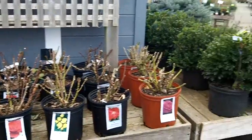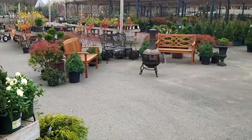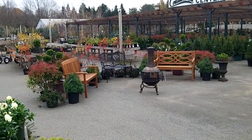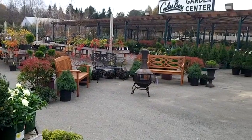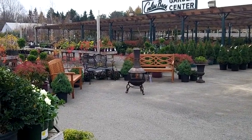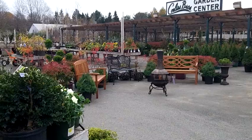But as we look around here, as we're first entering the bedding department, we've got some nice little scenarios set up. One of my favorites is this little living room area, if you will, a little outdoor living room. Boy, this is a morning when we could use a little fire in that chimney. Yeah, today we could. It's in the 30s right now.